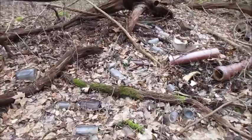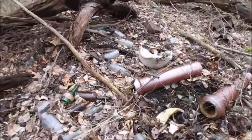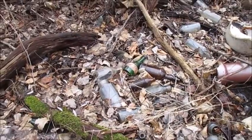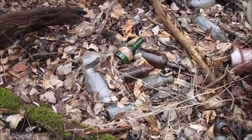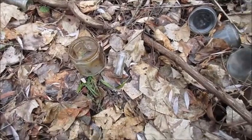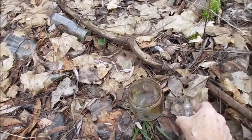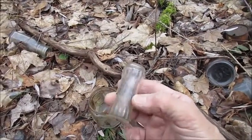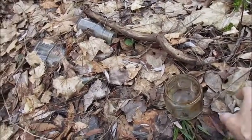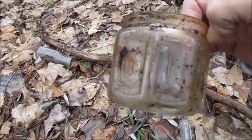Found this bottle dump again. Still nothing very old in here. A couple of unique items. Just a neat little bottle. And this, it says Barbasol.